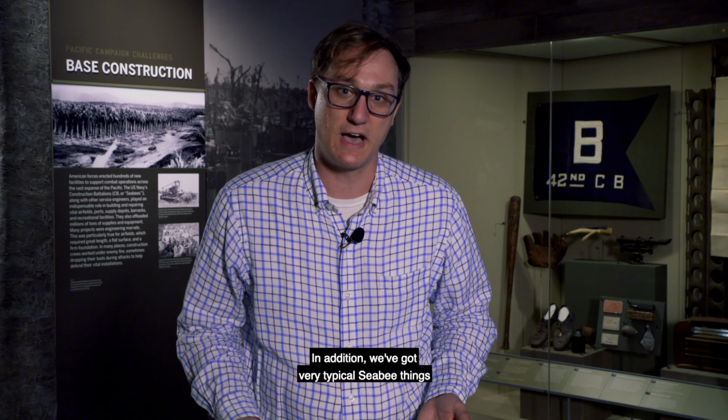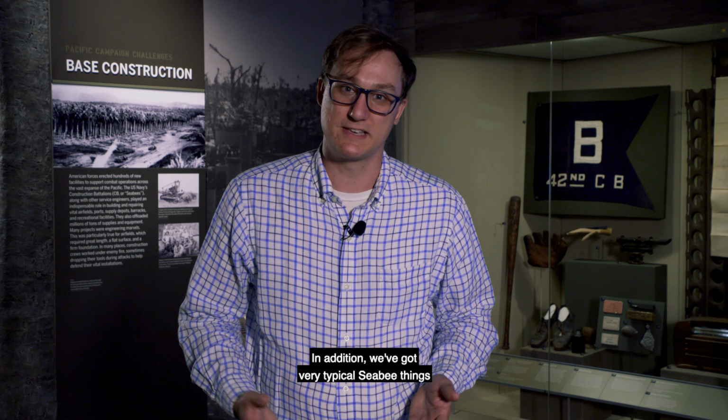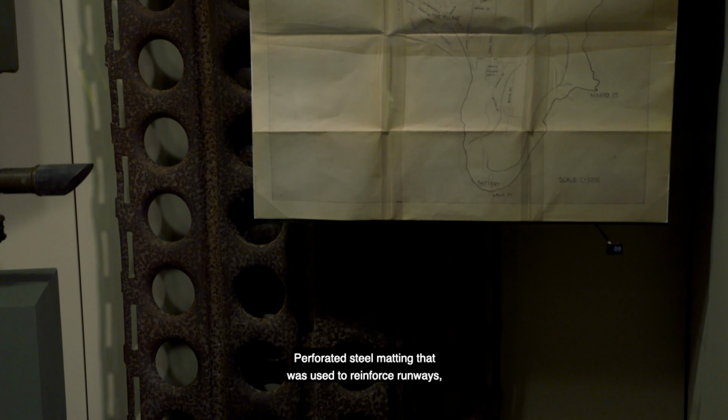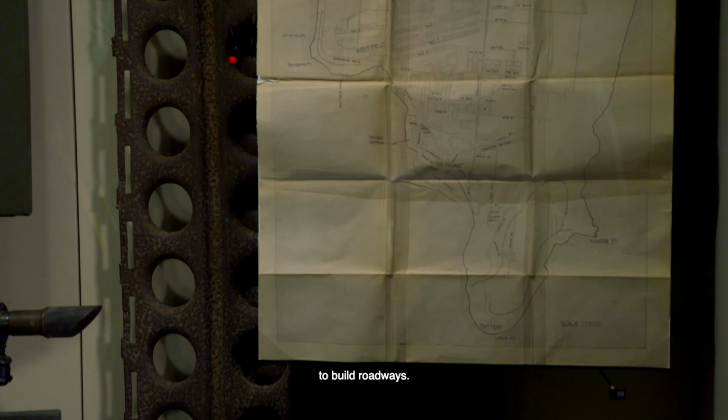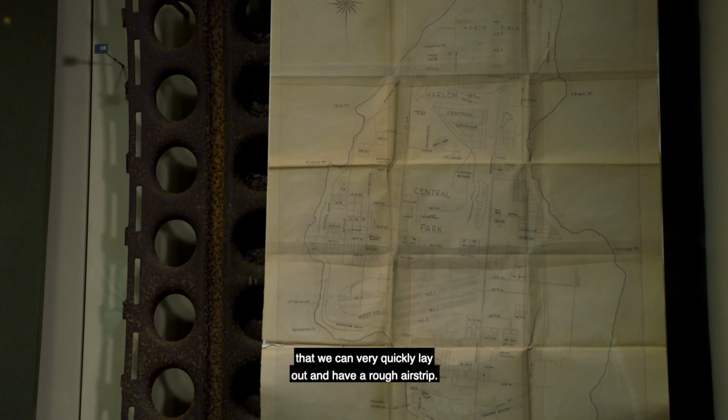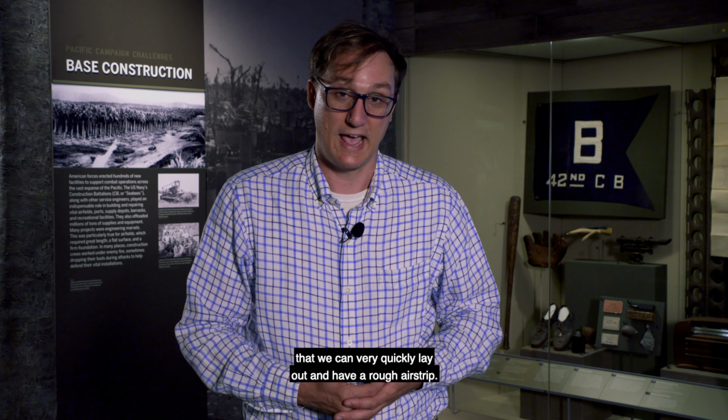In addition, we've got very typical Seabee things like Marston matting. Perforated steel matting that was used to reinforce runways, to build roadways, and the whole idea is we've got this simple material that we can very quickly lay out and have a rough airstrip.